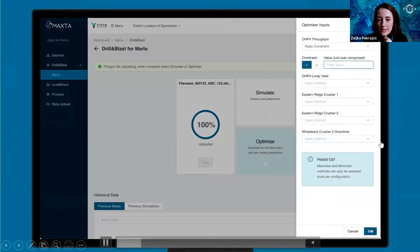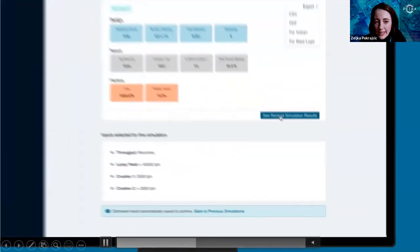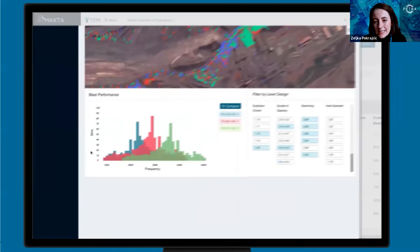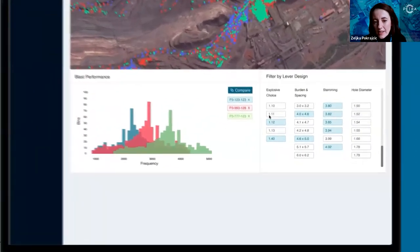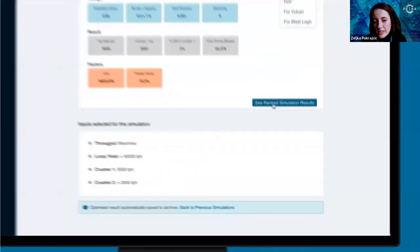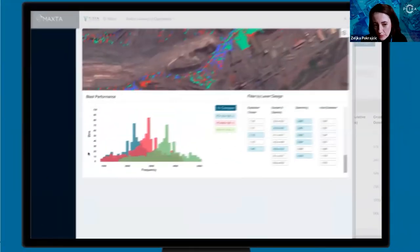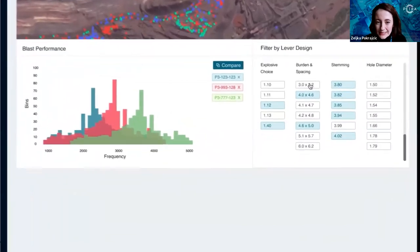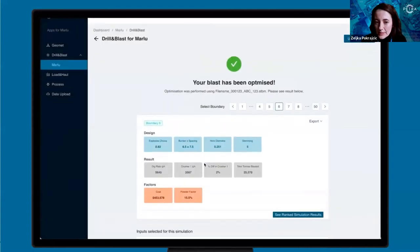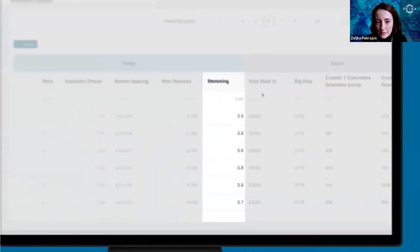Okay, so this is a drill and blast tool as well, a different type of tool. Rather than a static simulation, you can actually interrogate the historical data automatically and see which blast designs had the best performance. And if you're looking at optimizing certain parameters like throughput or dig rate, it would identify designs which will contribute to that based purely on your historical data. So this is a good tool for engineers who are starting out, but we find that this tool is great for more experienced people too, because they like to see how their blast performed in relation to previous blasts or more recent blasts.